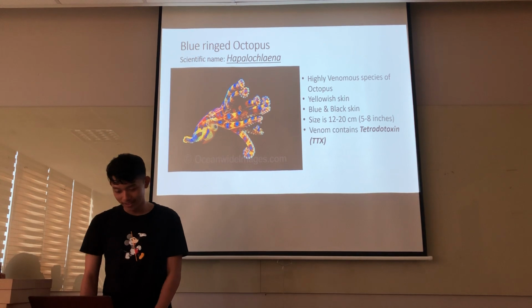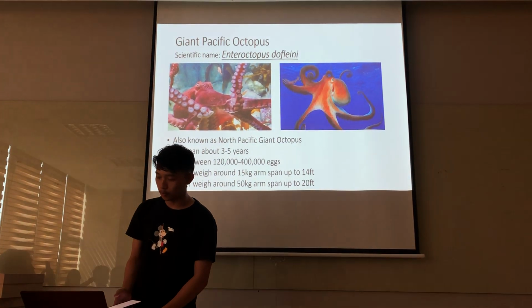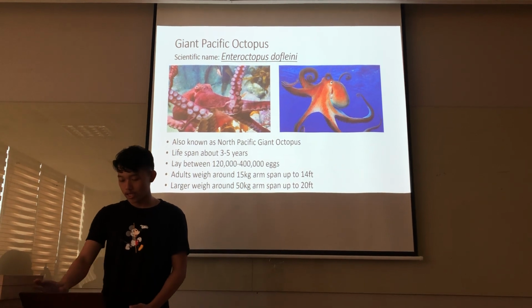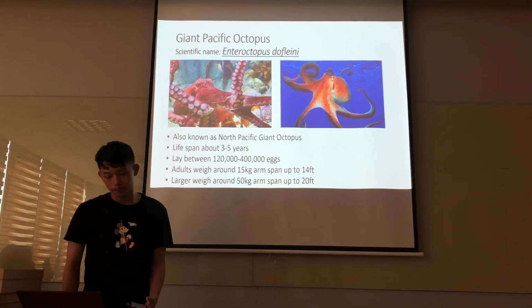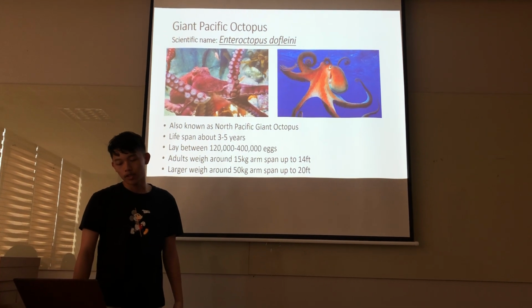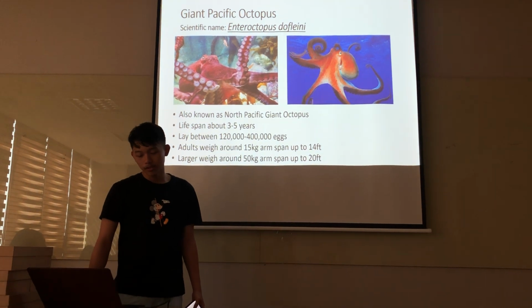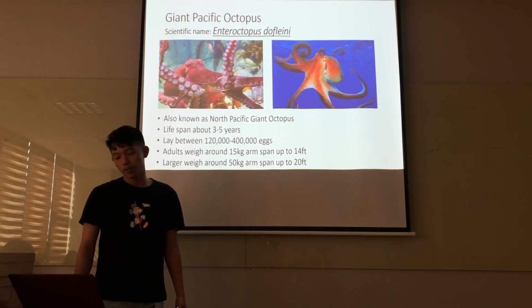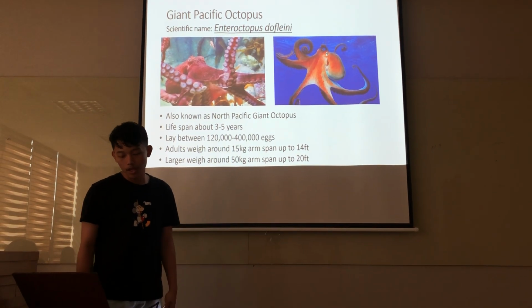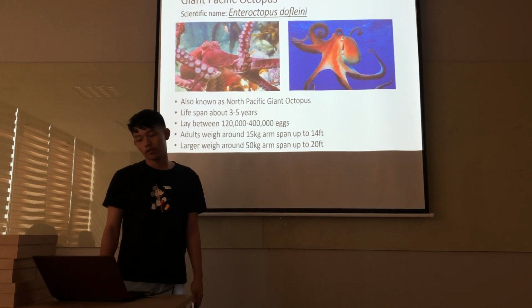Giant Pacific octopus, or scientific name Enteroctopus dofleini, also known as the North Pacific giant octopus. Lifespan is about 3 to 5 years, lay between 120 to 400,000 eggs. Wow. Adults weigh around 15 kilograms with an arm span up to 14 feet. Larger ones weigh around 50 kilograms with an arm span up to 20 feet. So, mahaba po.